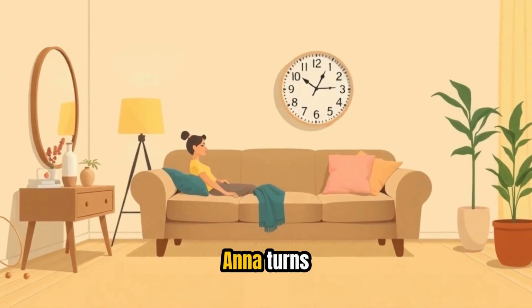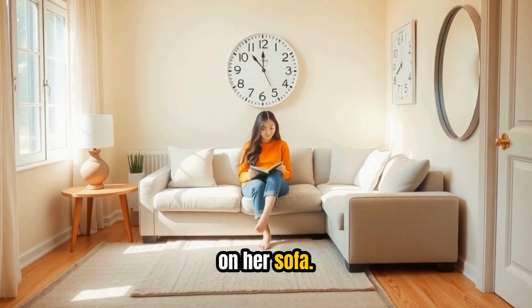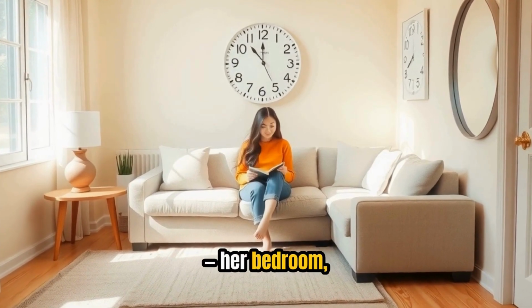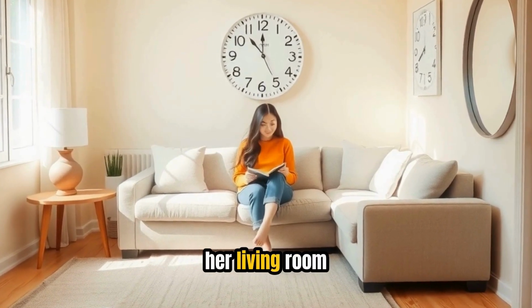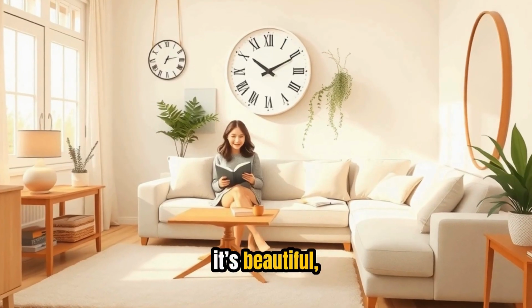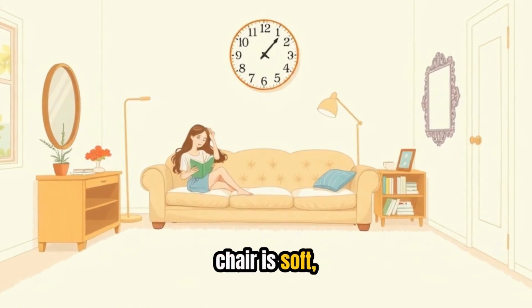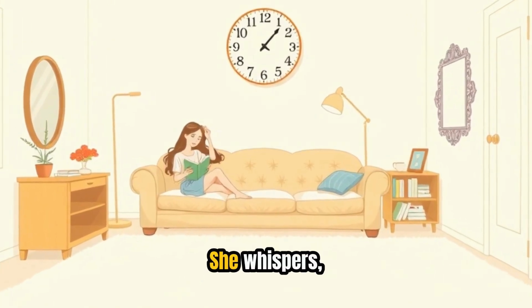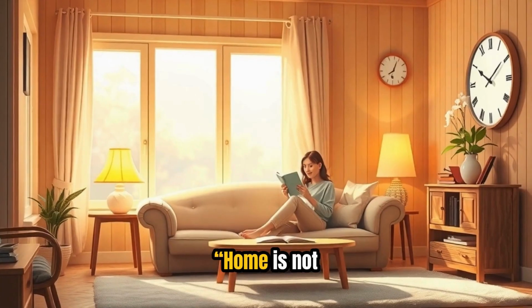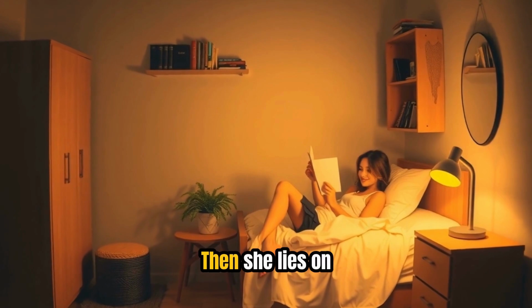At night, Anna turns off the lamp, closes the door, and sits quietly on her sofa. She looks around her home, her bedroom, her kitchen, her bathroom, her living room, and she feels thankful. Her house may be small, but it's beautiful, strong, and full of love. Every room is clean, every chair is soft, every tool has a purpose. She whispers, "Home is not just a place. Home is where I feel happy, safe, and free."